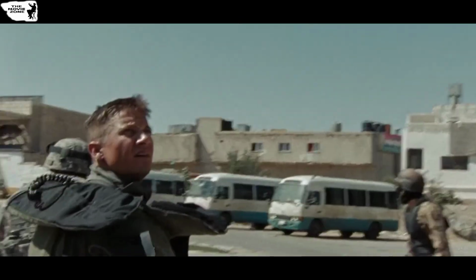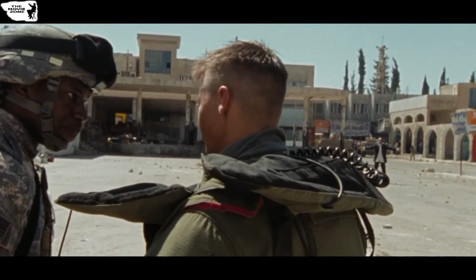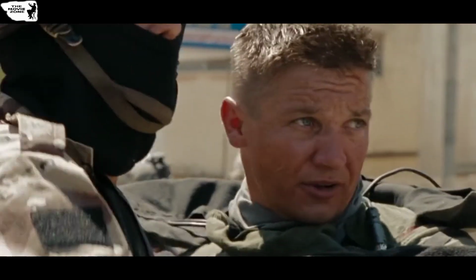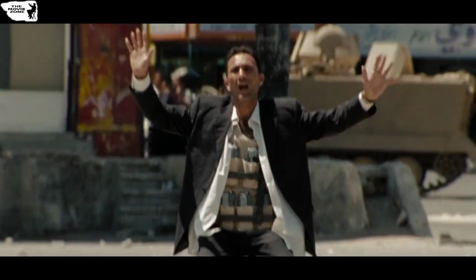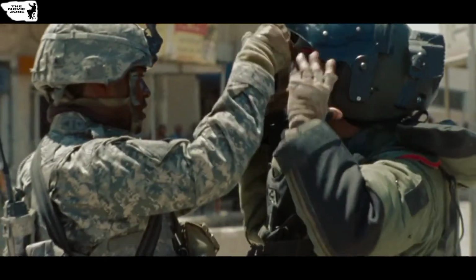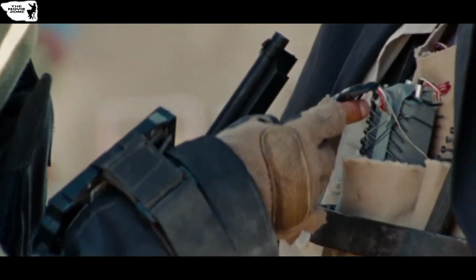James orders the translator to tell the man to open his shirt to reveal what's underneath it. The man is seen with a vest of C4 attached to steel bars and locked together with padlocks. The man cries for his life, saying he has a family and kids. James desperately tries to remove the padlocks, but fails to cut through.